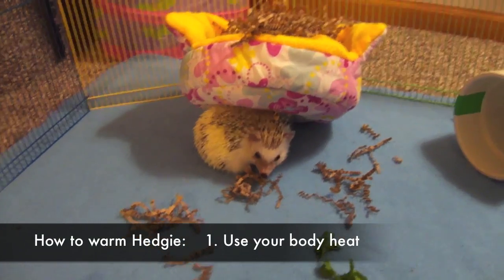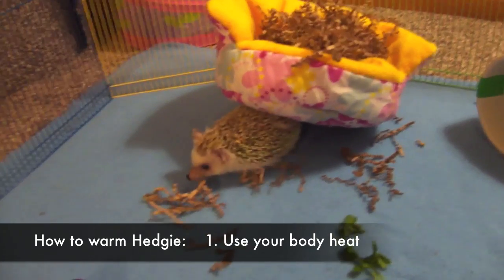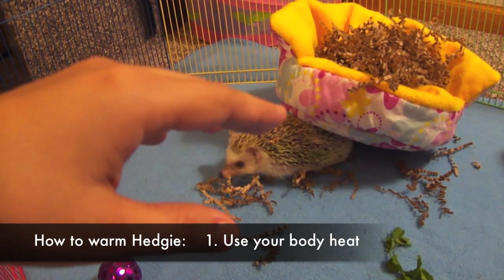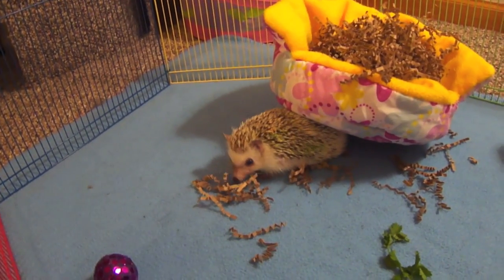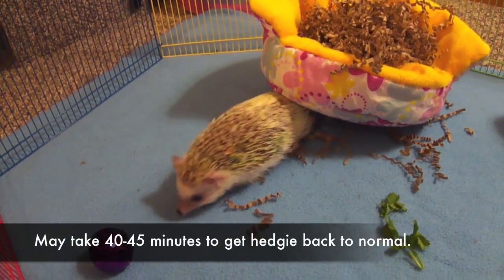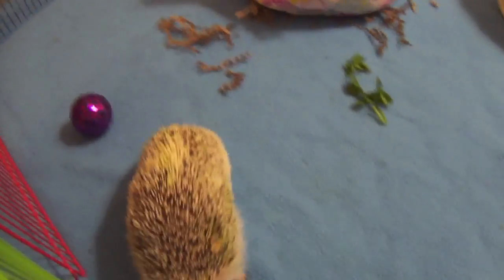So what you want to do is take a towel and wrap the hedgehog in it to grab the top so the quills don't get you, and then press it firmly against your body and let your body heat warm it up until your hedgehog starts acting normally again.